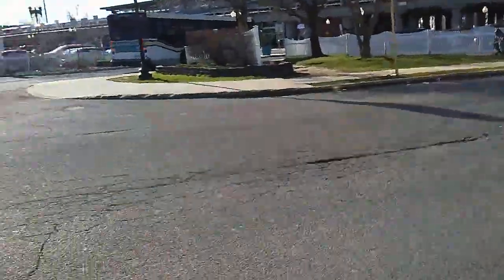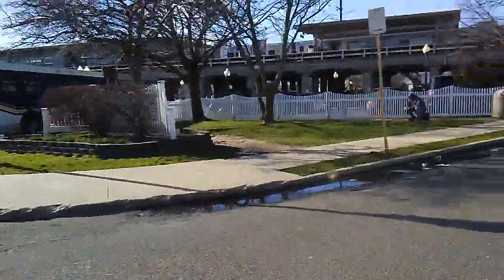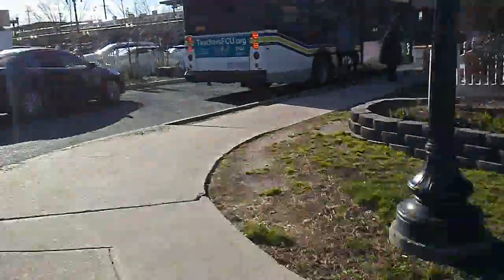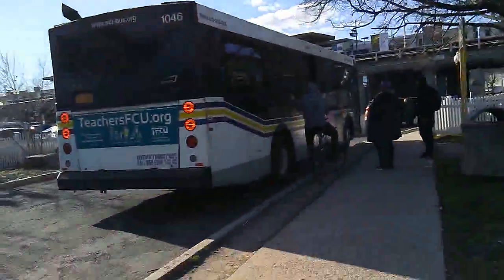So once you get to the station, yeah, they have a bum problem here. With the good comes the bad. It's kind of interesting that this area has this, despite the fact it's thriving and all that stuff. There's a bus.